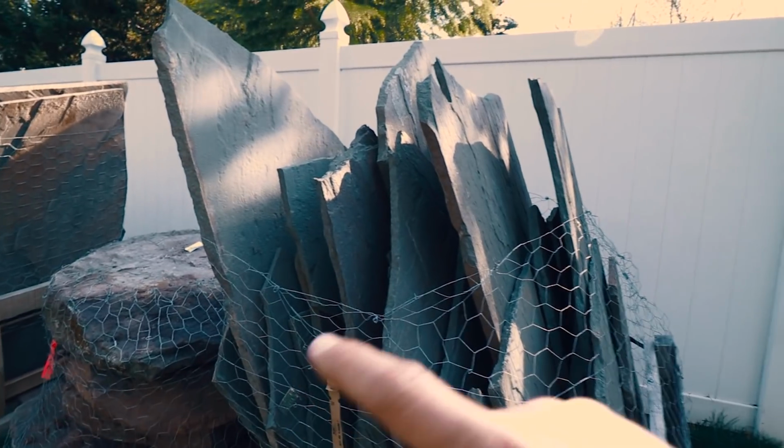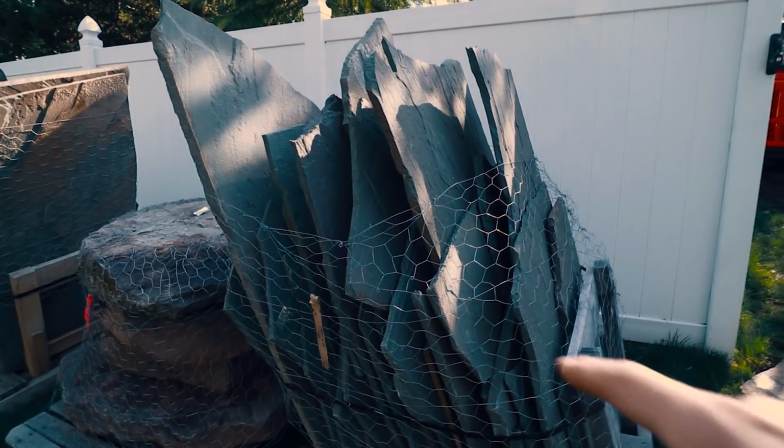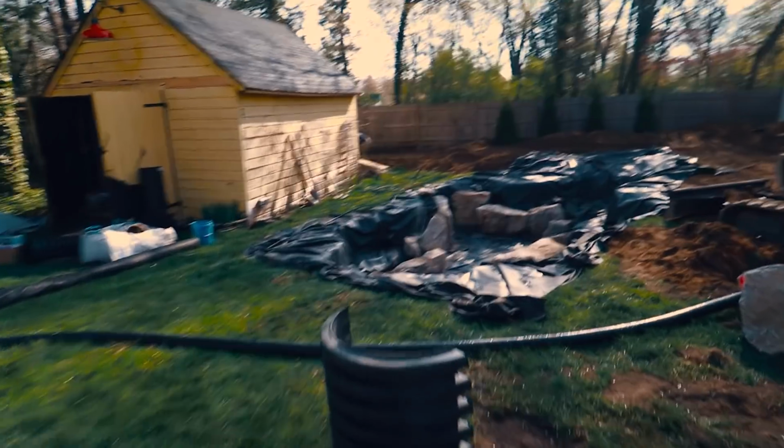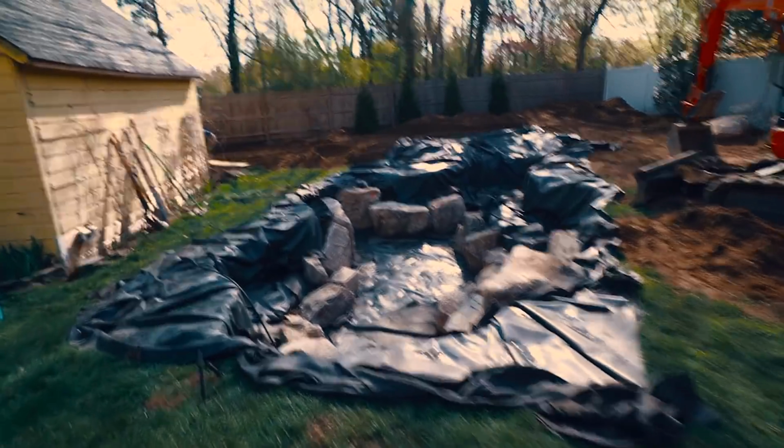We're going to have some areas where you're sitting next to the pond, and also some pathways going up where you cross over the stream. This will be the surface that's used for that. As far as our goal today, we want to get this pond about 90% done.